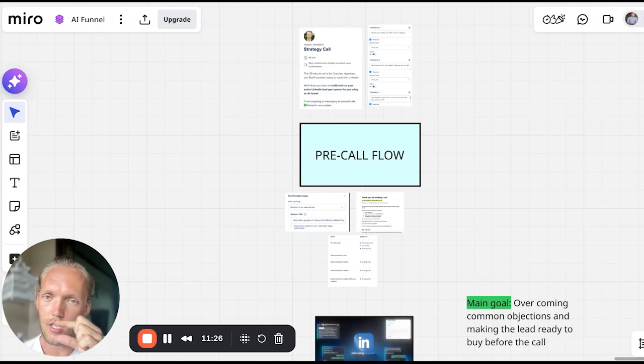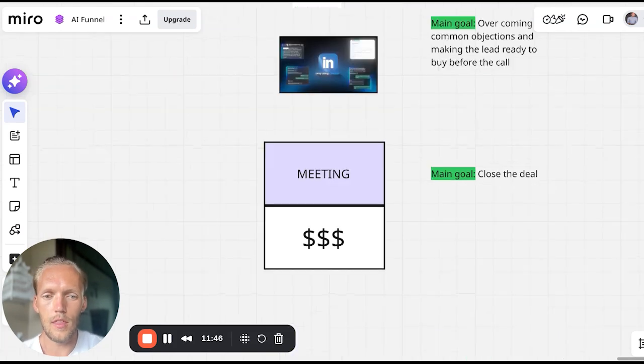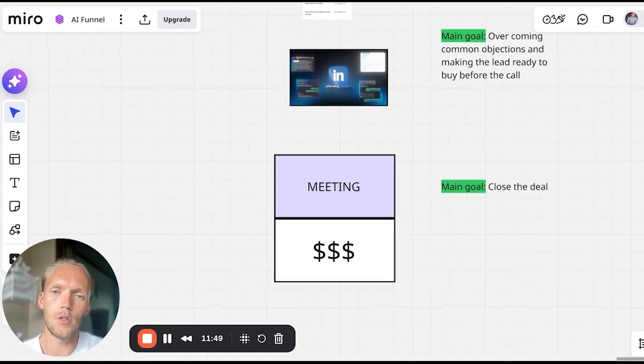And this is only one chunk of the entire funnel, because we want to overcome objections and make the lead ready to buy even before the call. By now they should know and should be totally aware of who you are, what you do, how you can help, and how you will help others in the same situation. So everything is crystal clear at this point. And then of course, on a meeting, you sign them, you close clients.